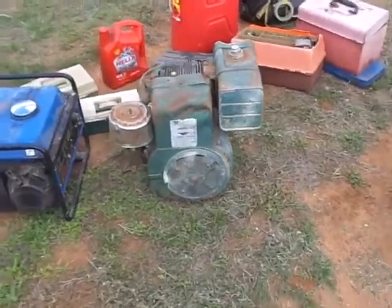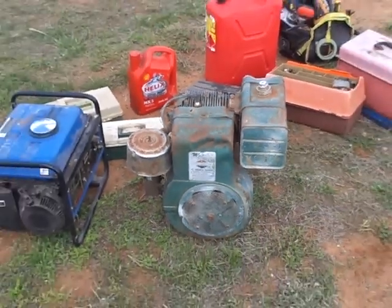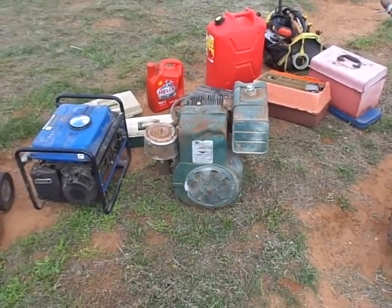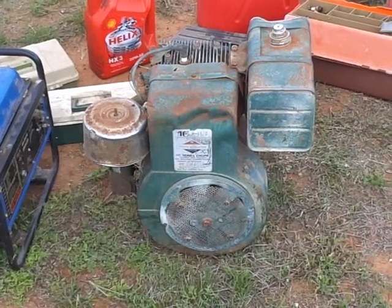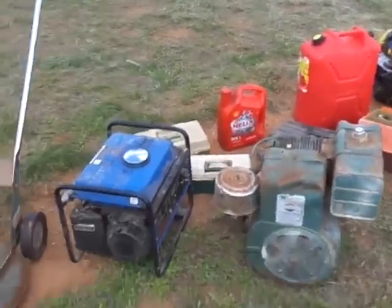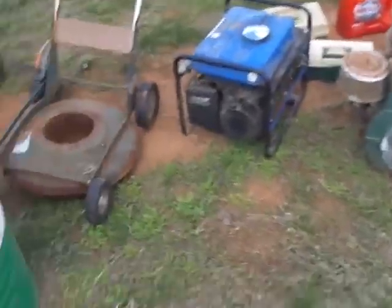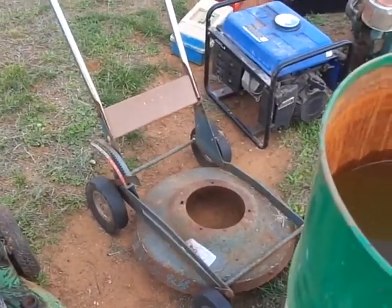Now, something new that you guys haven't seen. Big 16 horsepower Briggs & oh, sorry, no, you have seen it in my other video. I'm going to try and attempt to get this guy going. Apparently it does run, so I've got all my tools here, my tool bag, my fuel, my oil, my generator if I need anything. And this one here, I'm going to convert this engine on that base sooner or later and see if we can get it running.